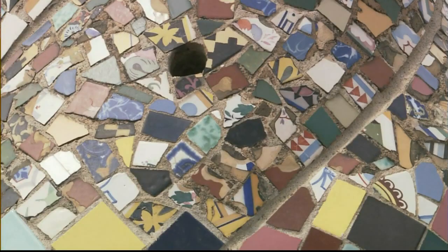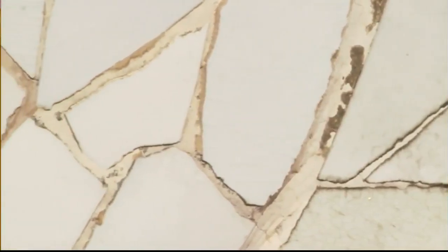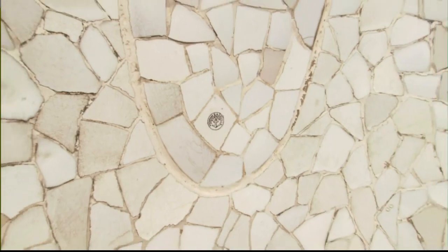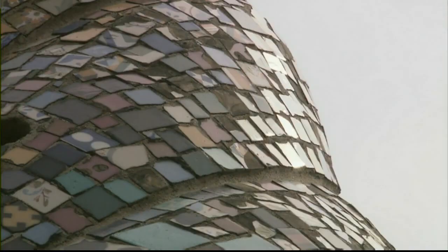Gaudí employed a technique called trencadís, covering surfaces with fragmented tile. Güell donated a set of fine white dinnerware to be smashed up and stuck on. Gaudí loved the play of the tile colors and how the light danced on the patterns.